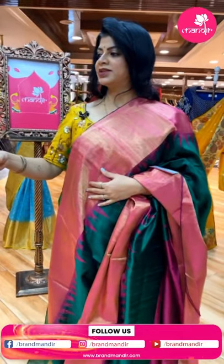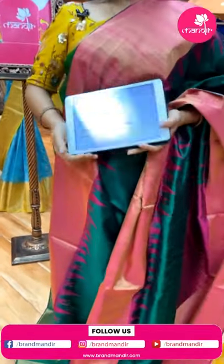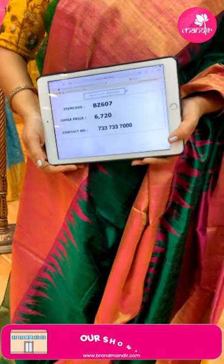Saree pricing and details. 6720, VZ607 is the code.